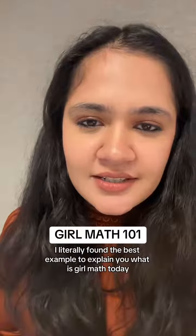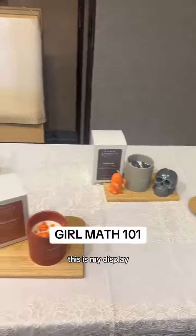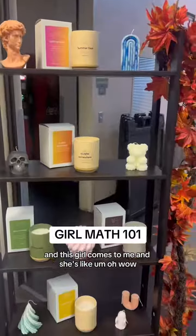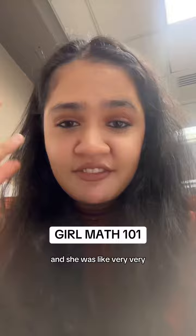I literally found the best example to explain to you what girl math is today. I'm here sitting, chilling, doing my thing. I'm at a pop-up. This is my display. And this girl comes to me and she's like, oh wow, you have beautiful candles. This is so unique. And she was very, very, very excited, okay?